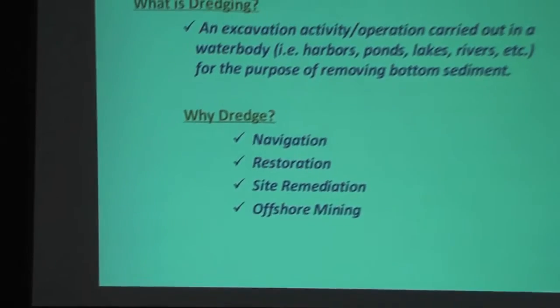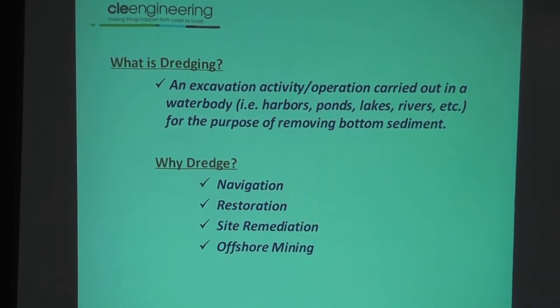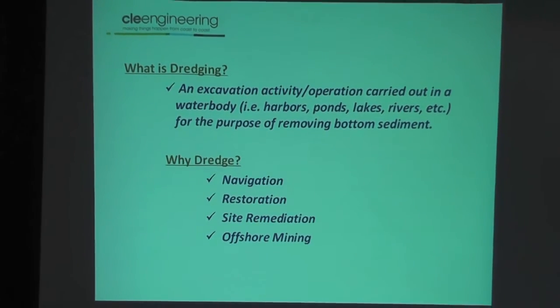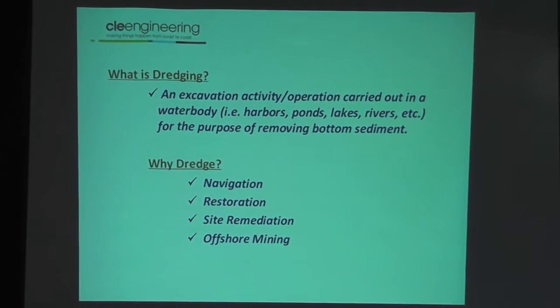So just to start at the very basic level, what is dredging? Basically it's just excavating in a water body. It could be a harbor, it could be a river, a lake, a pond. And it's for the purpose of removing bottom sediment, whether it's for navigational purposes for certain drafts. It could be for restoration, such as we talk about Tajmu Pond in the Herring Run, trying to get out many years of sedimentation that has kind of suffocated the environment in which the Herring Run exists.